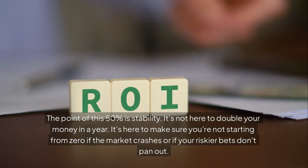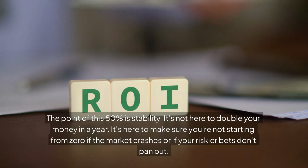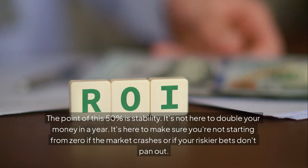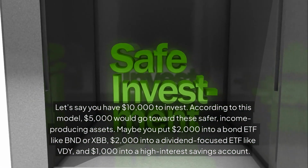The point of this 50% is stability. It's not here to double your money in a year. It's here to make sure you're not starting from zero if the market crashes or if your riskier bets don't pan out. Let's say you have $10,000 to invest.